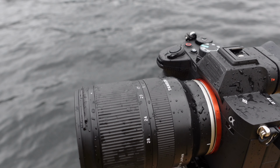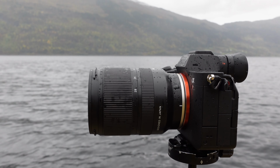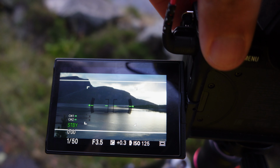Let's talk video. As I said, my main video camera is the A7 IV with the 17 to 28 millimeter lens. That lens lives on that camera pretty much all the time. That is very versatile because I can put the camera on APS-C mode and I still get 4K video, and at 28 millimeters it's an equivalent of 42. So I have a range from 17 to 42, which is pretty great to have.